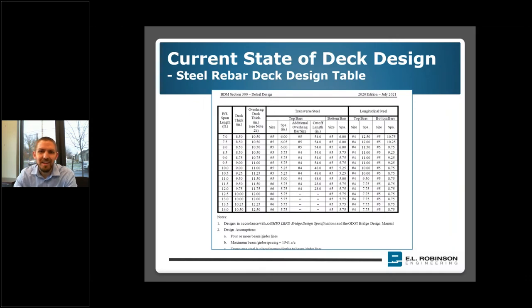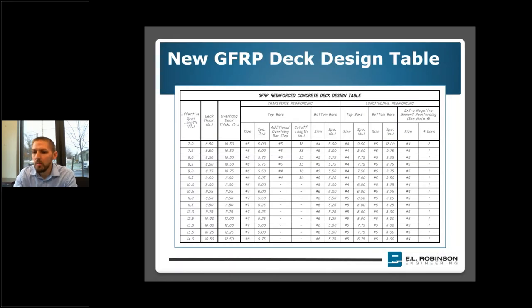So where do things currently stand in the state of Ohio with deck reinforcing design? In ODOT's bridge design manual, there is a deck reinforcing design table that was developed for epoxy coated steel reinforcing bars that meets all of ODOT's requirements. And they've done all the design for you, and you can basically just go in there, determine your beam spacing and effective span, and go into the chart, and it will give you all of the reinforcing that you'll need, your bar spacing and whatnot. And so our aim was to reproduce that with GFRP reinforcing. So we've gone ahead and done that.